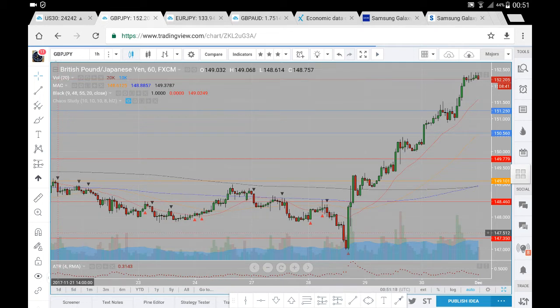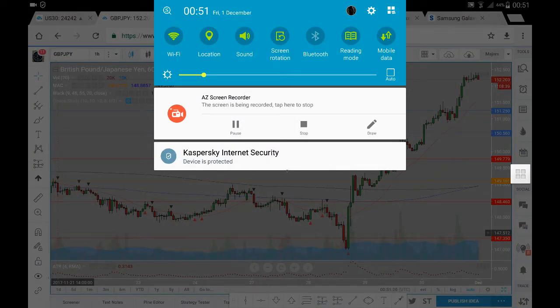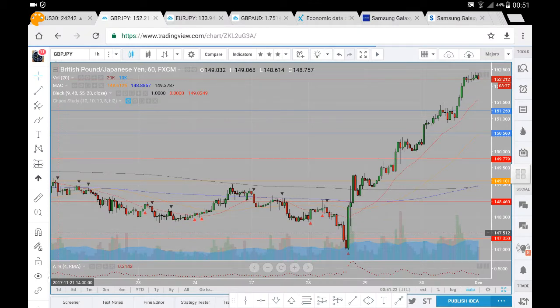So this is the pound yen analysis for Friday the 1st of November. Let's just have a look at prices, what's happened with prices and where they're likely to go. We've got this move here, likely a fundamental news catalyst in regards to the pound. We've seen the pound catch a bid in around this area here.